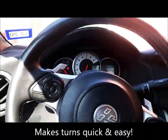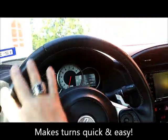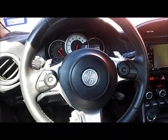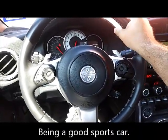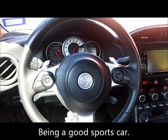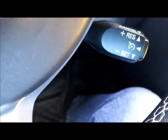Alright, the steering wheel, I really like it. It's a little small. It's got a good sporty feel. Since this car turns so quickly, having a smaller steering wheel is nice. Here are your radio controls on the left, and on the right are your menu option controls for the dash, and below is your cruise control. Here are your wiper controls.